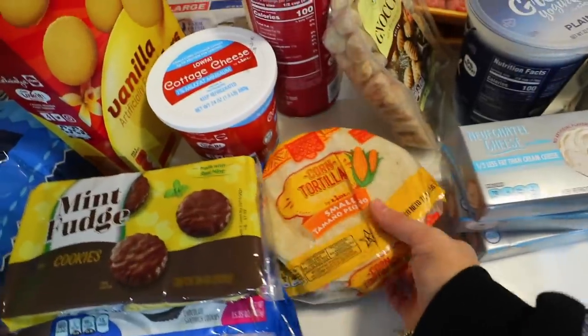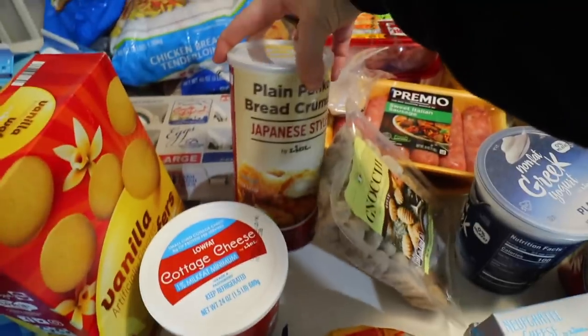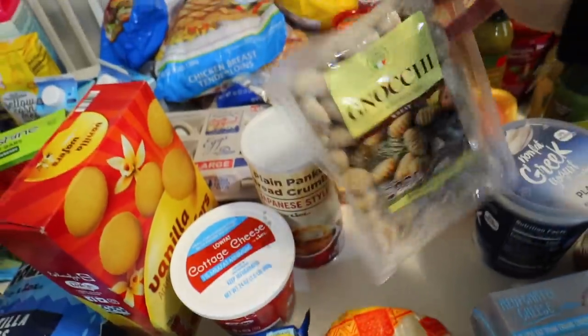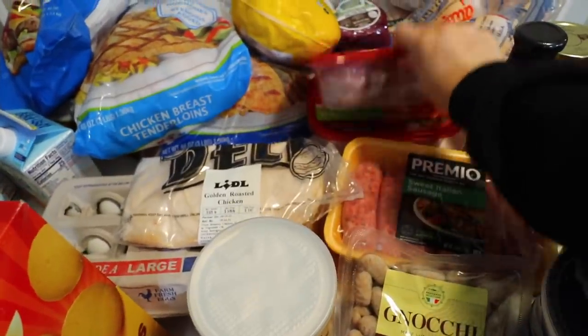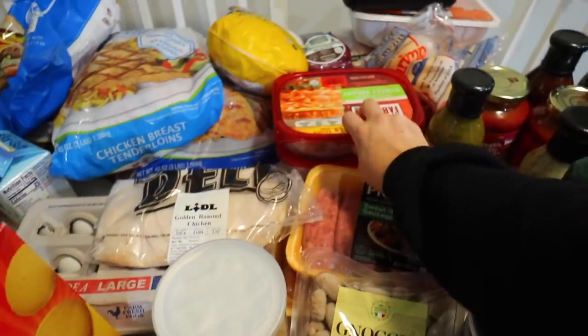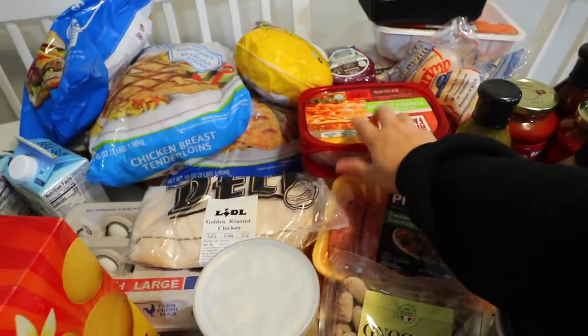Grab some corn tortillas. I'm excited to have these in the morning with eggs, so yummy. Some panko breadcrumbs. We use this for a lot of different things, so we go through it very quickly. I grabbed some gnocchi. I'm so excited. I saw a Skinnytaste recipe with that. Some sandwich meat we got fresh, and then we always grab this packaged one. This is good to fry up with a burrito or just eggs in the morning, or make a sandwich with it, but I use it for a lot of different things.